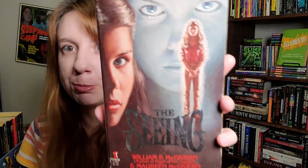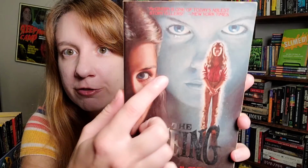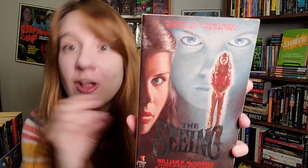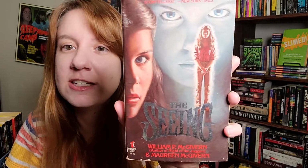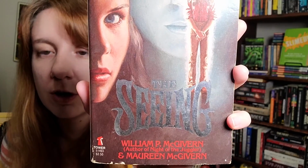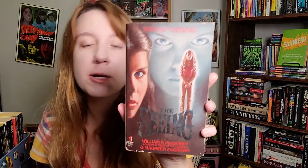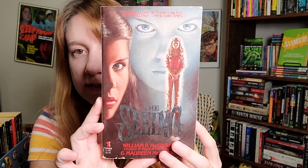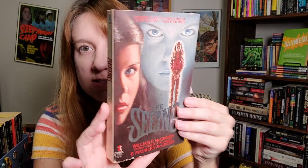So now we have a creepy kid again on a cover, and this one, there's multiple versions of the creepy kid. We have a full face, a full body, and a half of a face portrayal of, I think, the same person. This is The Scene by William P. McGivern and also Maureen McGivern. So I don't know if it's a husband and wife or brother and sister, but it'd be kind of cool if they were a couple. And I just love this cover. This is one of the ones that David threw in as an extra because I said I might want it.